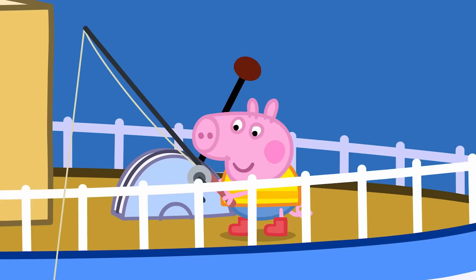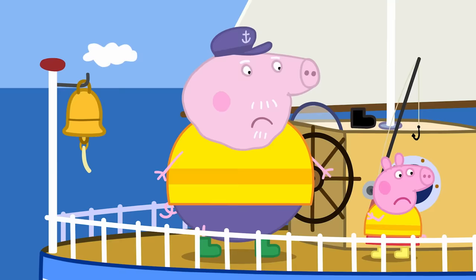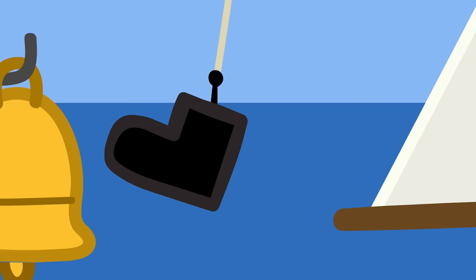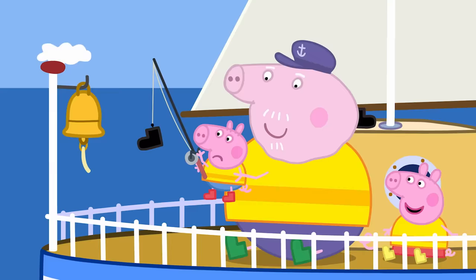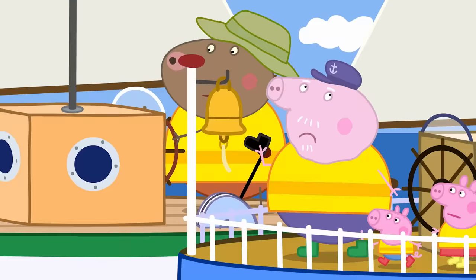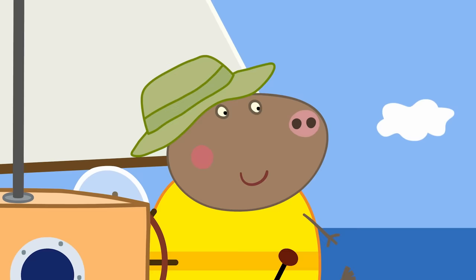George has caught something on his fishing rod. This must be a really big fish. Everyone is helping George reel in what he has caught. George has caught a boot too. Well done, George. Another boot. How strange. Oh, you found my two boots. Are these your boots, Mr. Bull? Yes, they must have fallen off my boat.